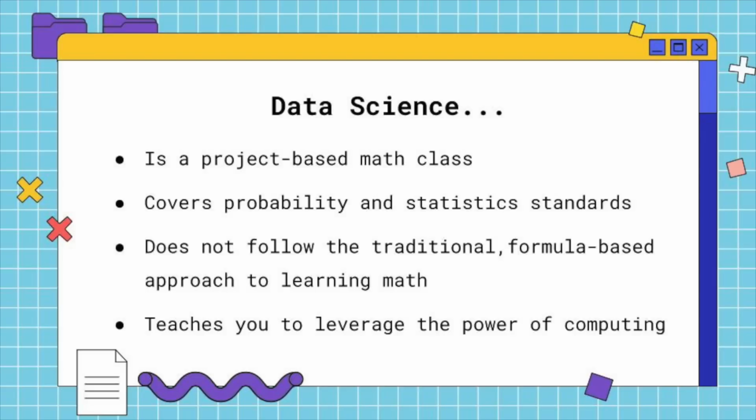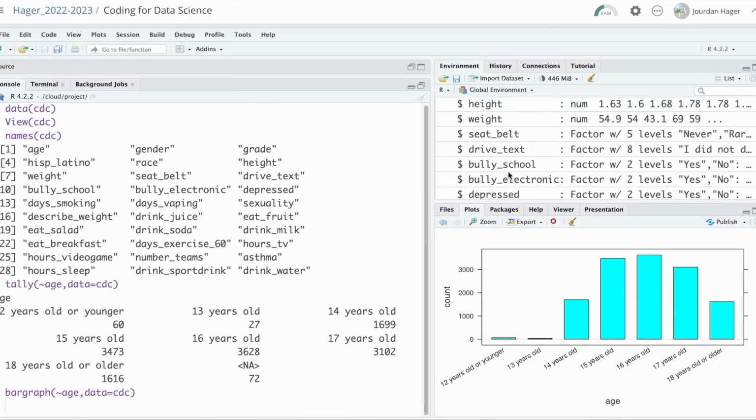Now we head to the math department, where there's definitely some challenging options for you higher level thinkers out there. Here are a few options for you to consider. Introduction to Data Science is a project-based math class that covers probability and statistics standards. It's unlike the traditional math class. Instead of the formula-based approach in a traditional statistics curriculum, students in this class leverage the power of computers and actually learn how to code.